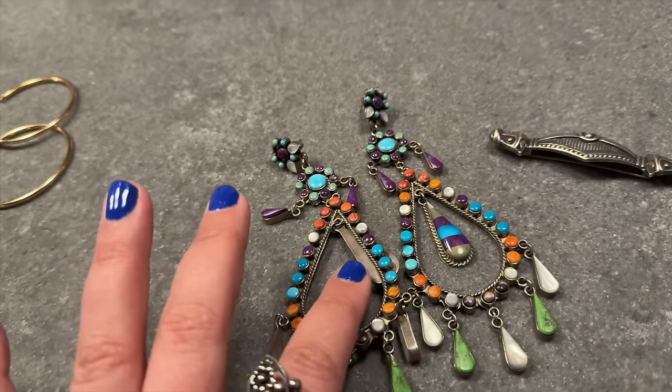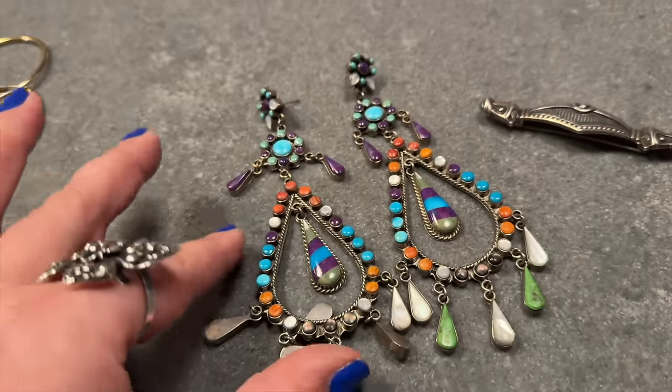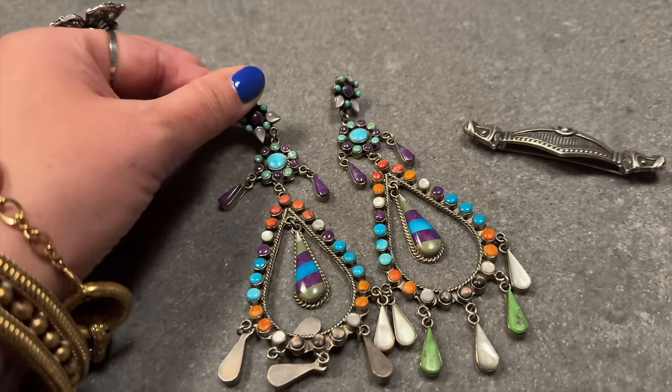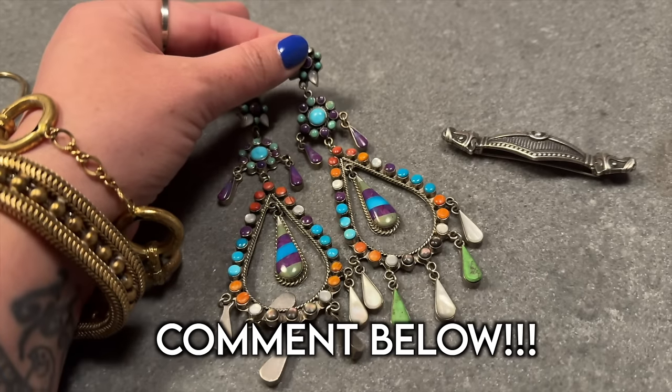These are signed sterling on the back. They do not have the artist's signature. I did a little bit of research. I'm quite sure that they are Native American crafted, but I haven't been able to figure out who the artist is on them yet. But I will not give up. I will keep doing research. So if any of you have any pointers in the right direction, please let me know in the comments below.